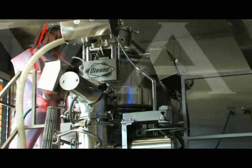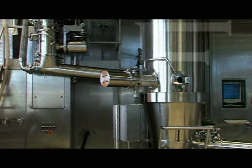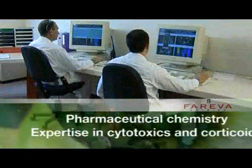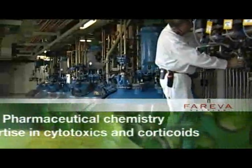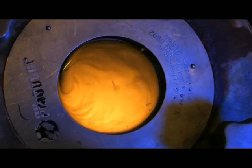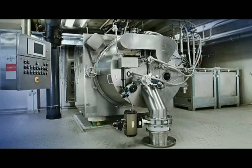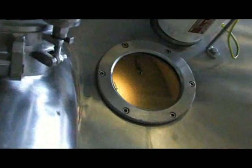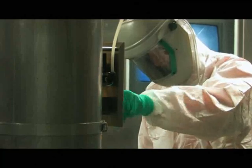Fareva's expertise also extends to experience in cytotoxicity. In the field of pharmaceutical chemistry, Fareva has mastered aseptic crystallization, micronization, and filling processes, as well as handling highly active and toxic products, OEB class 4 and 5, and a wide range of organic synthesis technologies.